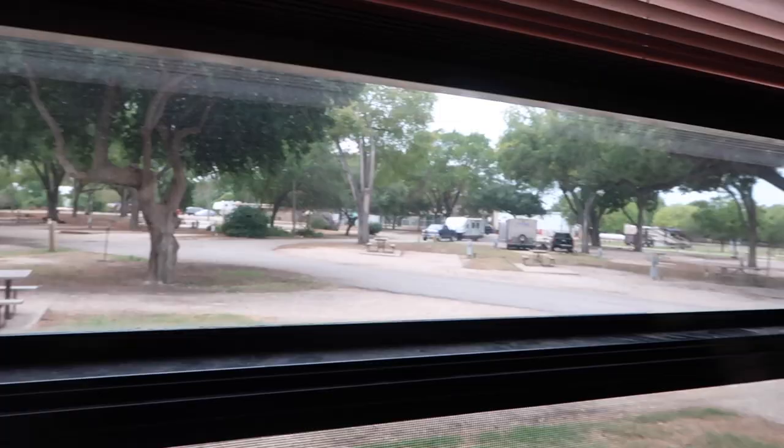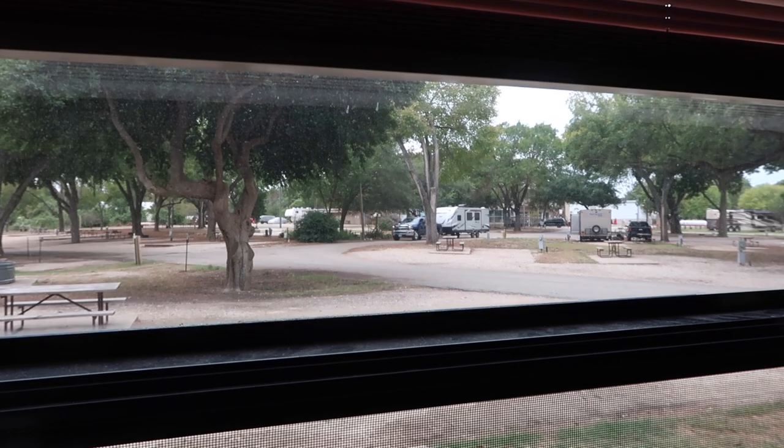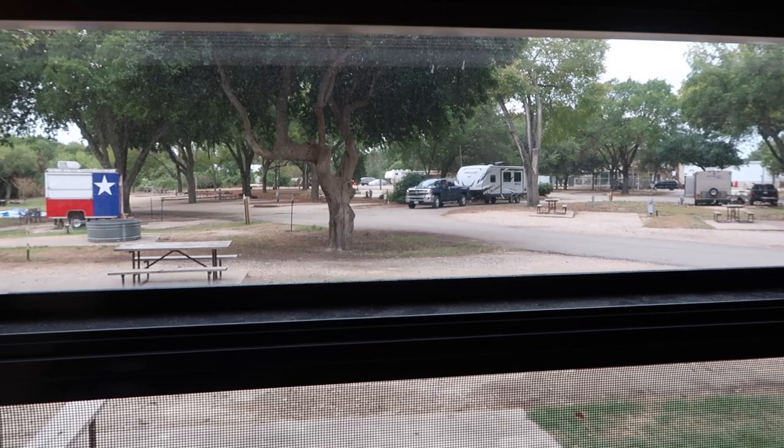Look, new friends coming. Wonder if they're going to park right next to us. I hope not, because then they take all the Wi-Fi signal. We discovered when the people next door leave, there's been two people next door, when they leave, then we get the Wi-Fi signal nice and strong. So we'll definitely need a repeater or something like that, a Wi-Fi repeater.